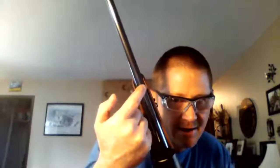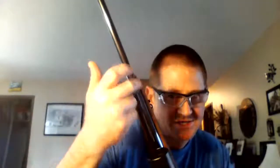this stock is warped. Look at that gap there and no gap there. I sanded it out at first, and it touches again. And I went and shot it, I guess it's probably a solid month ago. I had a few flyers, but I had at least 5 shots touching to make a pretty big 3/4 inch hole, with maybe a couple flyers out of the 10 or so shots I shot.